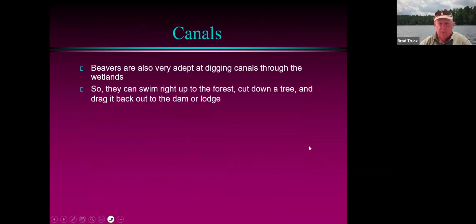So they can swim right up to the forest, cut down a tree, and drag it back out to the dam or the lodge without being eaten by a predator.